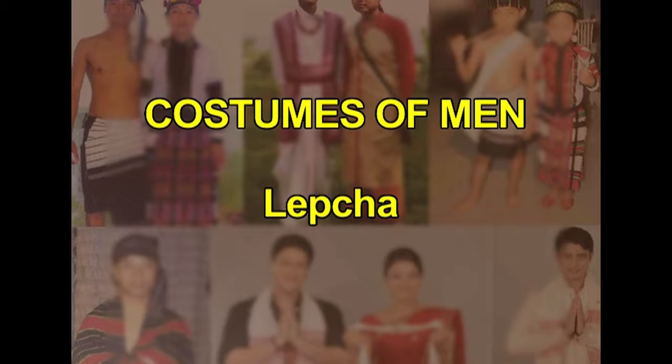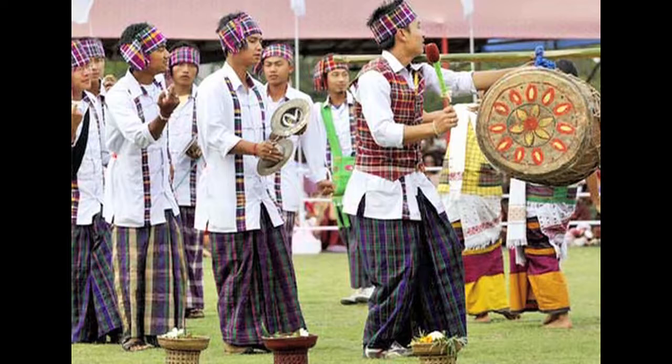Coming to the traditional dress of Lepcha men, the traditional outer garment of Lepcha men is Tokro, a cotton sheet of multicolored stripes. It is wrapped around the body in such a manner that it fully covers the front from the right shoulder down to the knees. It then passes under the left arm, covers the back and is joined with the upper edge of the front portion and held in position with a pin at the right shoulder. A sash is tied round the waist.